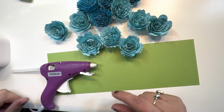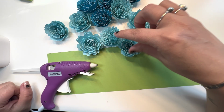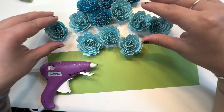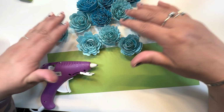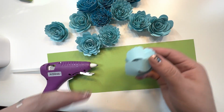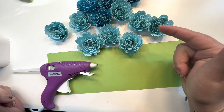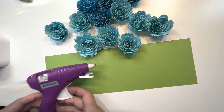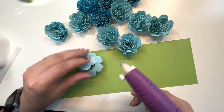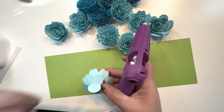Okay, so now I'm back with my hot glue gun. So we are going to hot glue the flowers down so that they're not so bouncy. So we'll do that and I will probably speed up through this as well because it's not really that interesting, but yeah, we'll speed through this one as well.